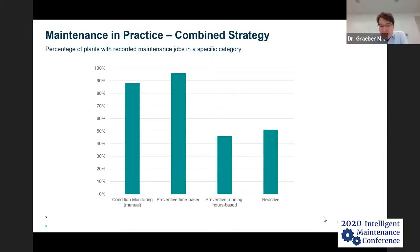So if you look at the different types of maintenance that we see in the industry, you would see that there is condition monitoring. This is quite high, and typically these are manual checks of equipment health, of component health. Then we see a lot of preventive time-based maintenance, so this is after a certain amount of time. We also see preventive running-hours-based, but this is much less, about only half of this. And then we also see reactive. So what it tells us is, yes, maintenance will always be a combination of those different types, and a good strategy will actually have all of those integrated.